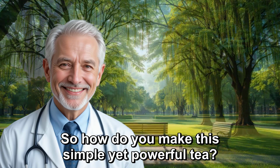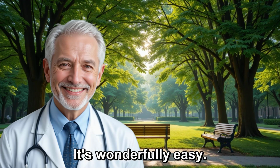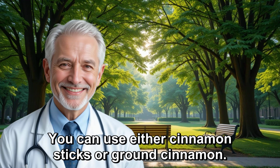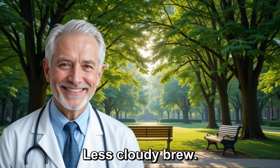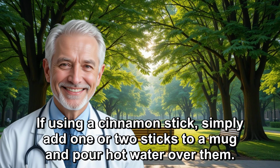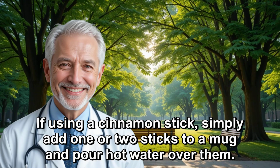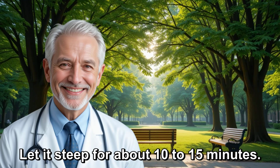So, how do you make this simple yet powerful tea? It's wonderfully easy. You can use either cinnamon sticks or ground cinnamon, though many find the sticks offer a cleaner, less cloudy brew. If using a cinnamon stick, simply add 1 or 2 sticks to a mug and pour hot water over them. Let it steep for about 10 to 15 minutes.